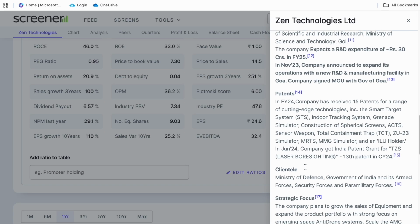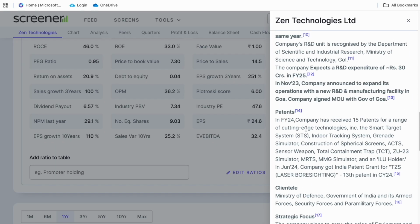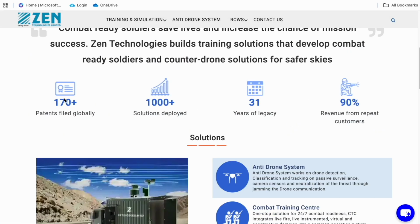If we look at their main clientele, this is also mostly government and Ministry of Defense and Armed Forces. The key thing which gives them a competitive advantage is their patents. So in FY24 itself, they have 15 patents across technologies, and total right now they are having 170 plus patents.